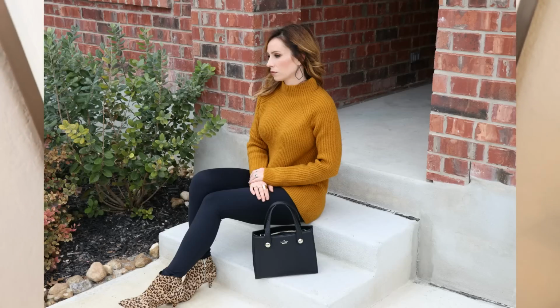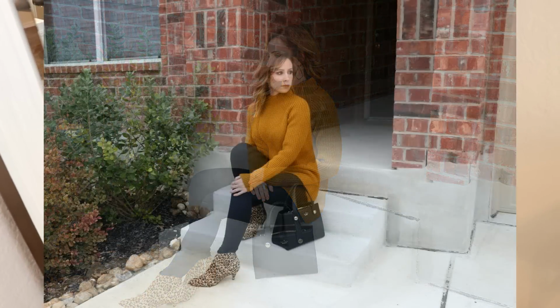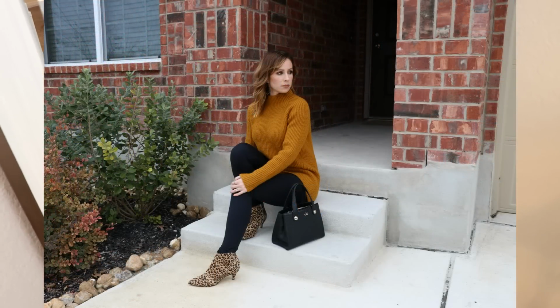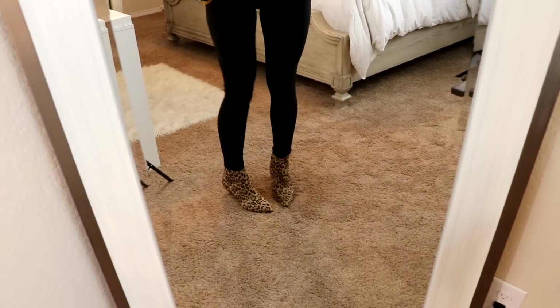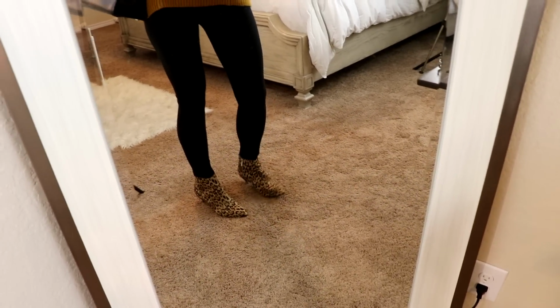So here's my outfit. The Sam booties, I just love them. I love how comfortable they are. The ankle has a lot of space. I love that the heel's not too high. They're just easy, they're comfortable, they're cute, and they're just a statement piece.